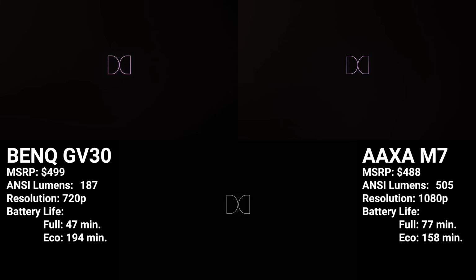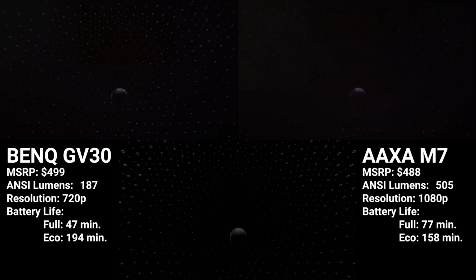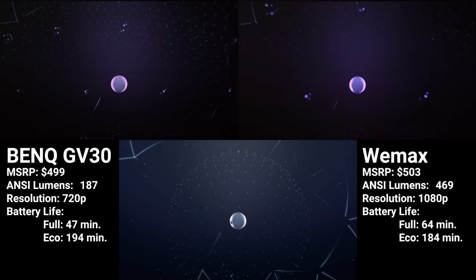After that, the AXA went up against the 720p BENQ GB30, which I figured didn't stand a chance with its slightly lower resolution and significantly lower brightness. But the GB30's contrast ratio was the hero of the day, and even though the overall image wasn't as bright as the AXA, the color accuracy, saturation, and contrast on the GB30 just couldn't be ignored, and it easily won this round. After that, the BENQ GB30 took on another 1080p projector, the WiMAX Dice, and again, the BENQ's color accuracy and contrast were more than enough to make up for the lower brightness and lower native resolution.